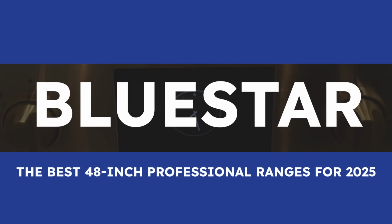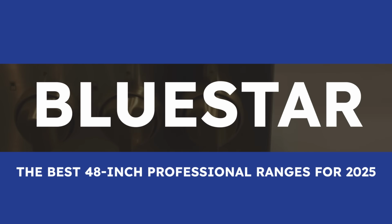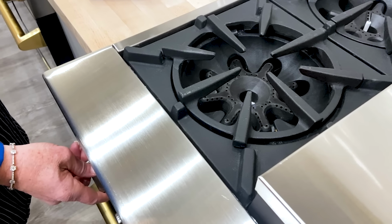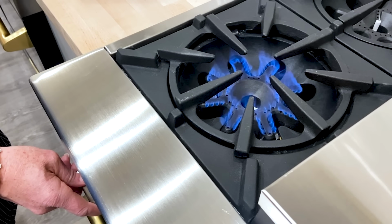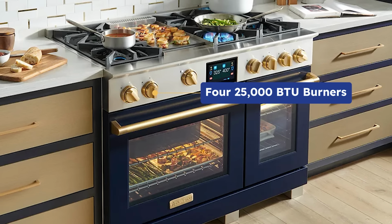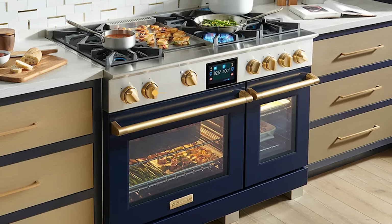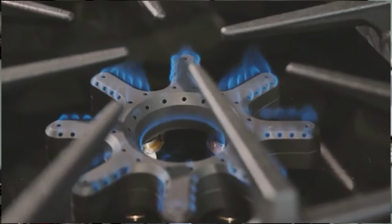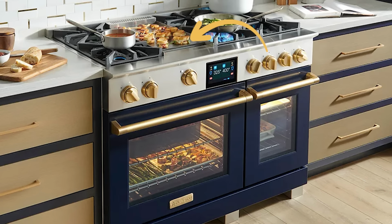BlueStar offers 4 different gas range series in 48-inch and 1 dual fuel option, with 1,000 colors to choose from for a unique look in your kitchen. It has the most output and cooktop configurations to choose from of any brand on this list. Their latest dual fuel range has 4 25,000 BTU and 4 18,000 BTU sealed X8 burners, with a griddle option for the highest output you can buy.